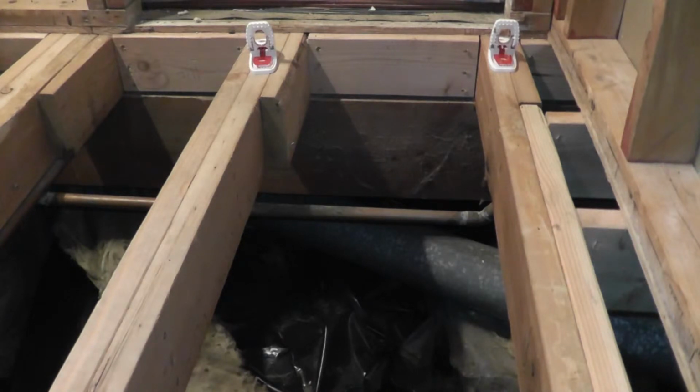Instead, to trap the second mouse, so we figured that, since there was one mouse, there's probably more. And so I set a trap in the crawl space. It was a Victor mouse trap, it's a plastic trap that resembles the old style mouse traps.